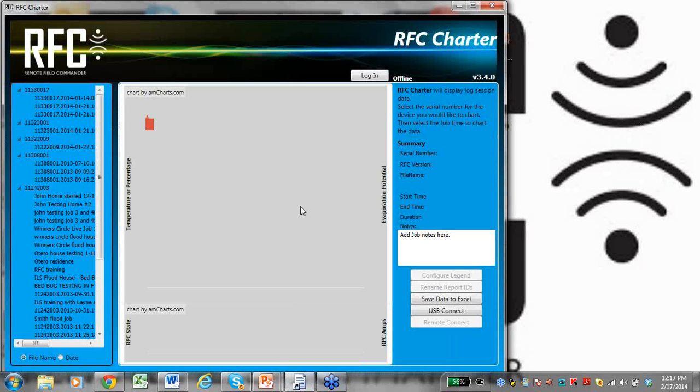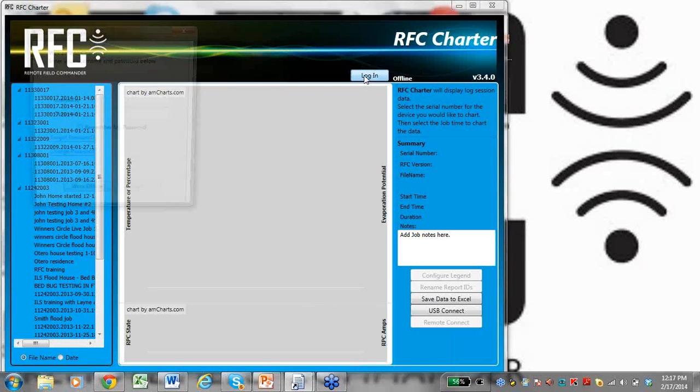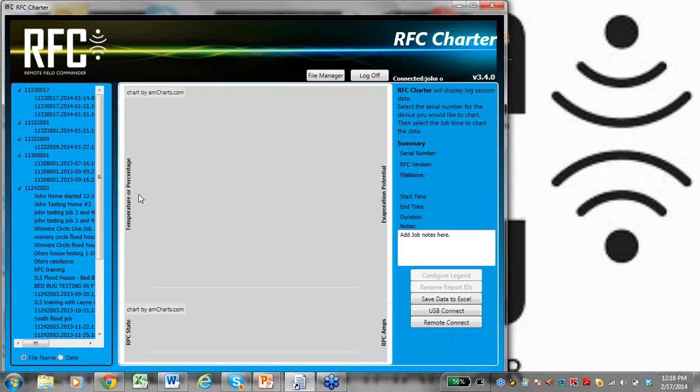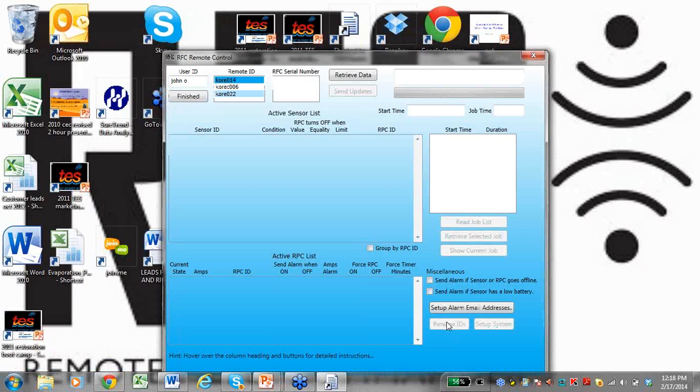Yep. Okay. So this is actually our software. If you go to remotefieldcommander.com, it's going to look the same way. But right now the internet's blocking my screen for you, so I'm going to go to the software, which is what you're going to need anyway. Once you log in, it's going to say remote connect or USB connect. If for some reason, which we've only had one customer in the country say they didn't get cell phone service, you could connect the laptop straight to the base station. However, 99% of you are just going to do a remote connect.